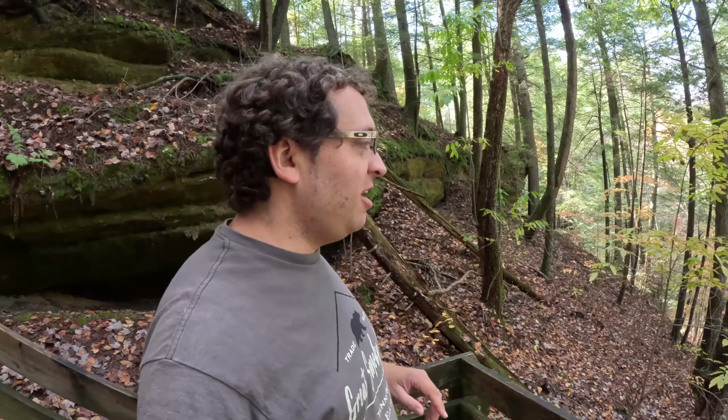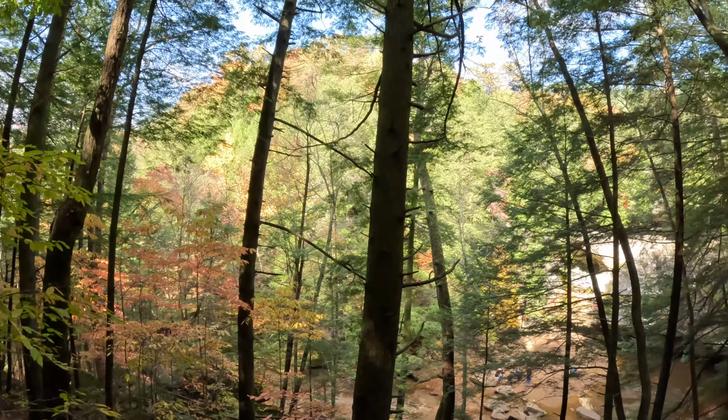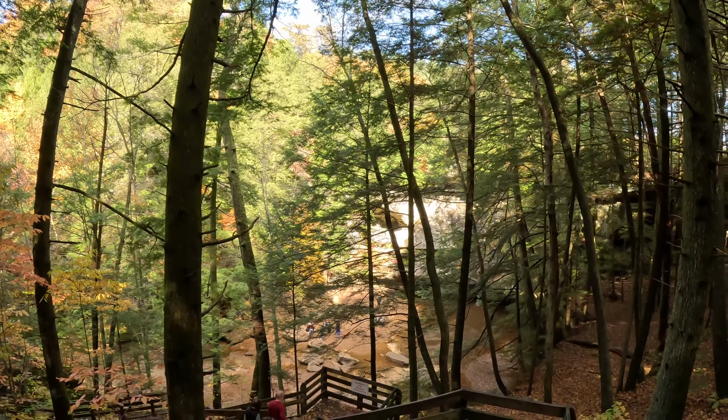Yeah, there it is. You can finally start to see a whole bunch of the fall colors coming in. Like, look at just right here, there's a bunch of color. Oh, this is it? And right up there. Yeah, this is the quick way down to Cedar Falls.